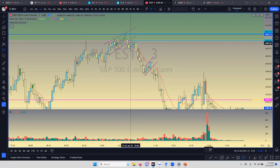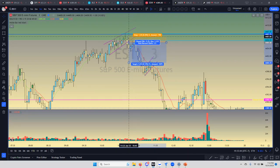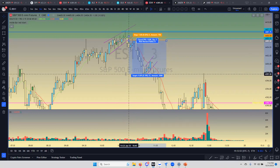I didn't get in here. I got in right here. I would just risk the other side of the doji again. This doji right here. 4406 is the level. So again, I really only risk. That was a good trade.